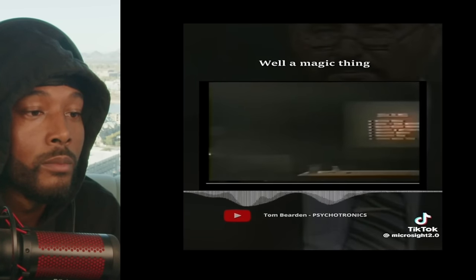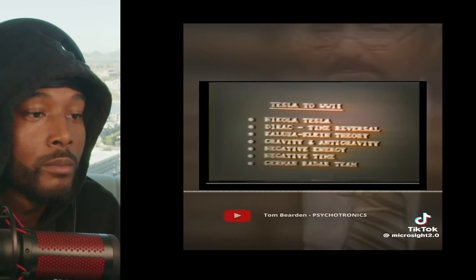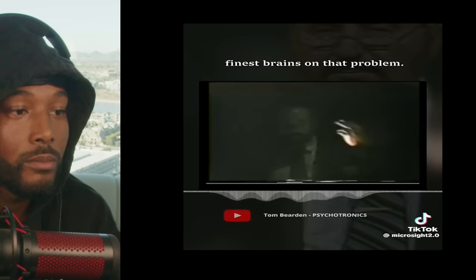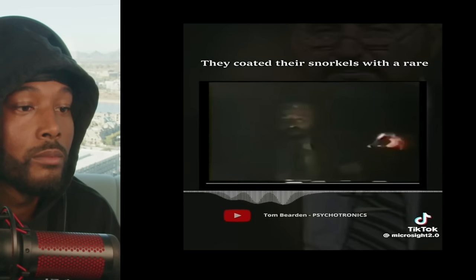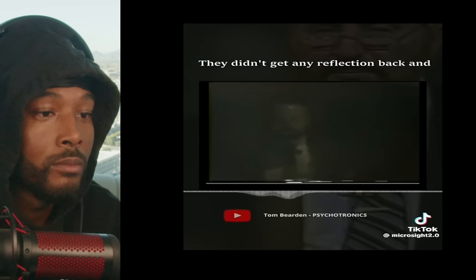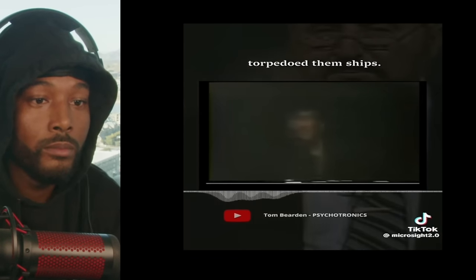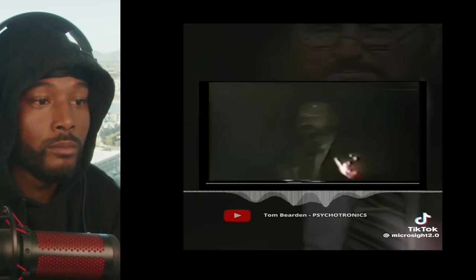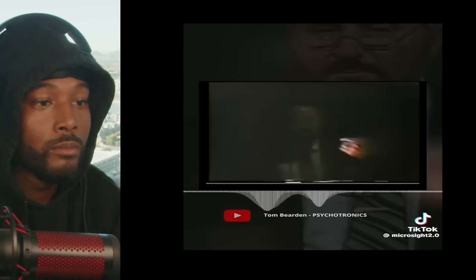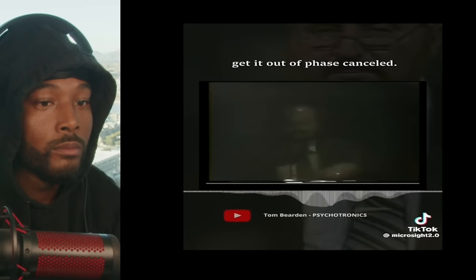Well, a magic thing happened in World War II. Radar came into being, and everybody was using radar like mad. The finest mathematicians, physicists, and brains on that problem coated their snorkels and their periscopes with RAM material, and thereupon they didn't get any reflection back, so we couldn't track them again. They went right back to shooting down or torpedoing the ships. What do you do with the radar-absorbing material? It's in the open literature. You slow the wave down until you can get at least a whole wavelength, or the correct portion of a wavelength, in there, and you reflect back and get it out of phase, and cancel.